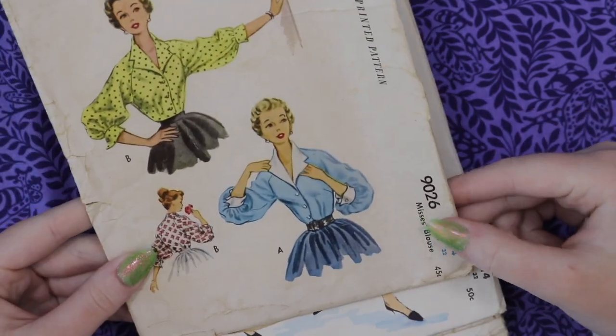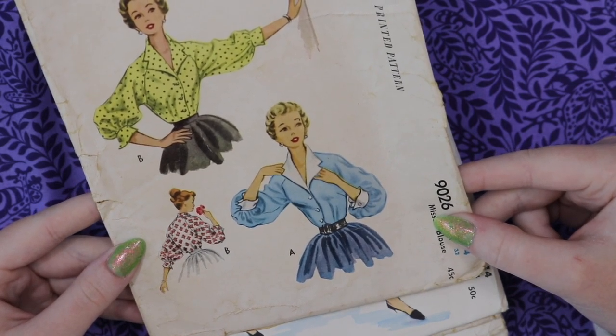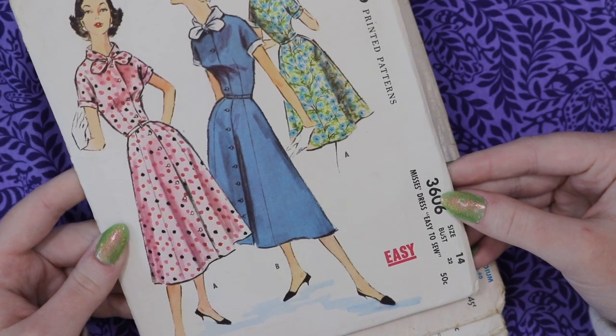This one looks factory folded and is for a really simple raglan sleeve blouse. This has very large puffed sleeves, which I love, and it has a notched lapel, which is a cute little detail, and then it buttons down the front. This one also feels factory folded and is from a slightly later period.